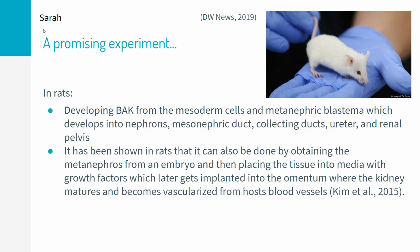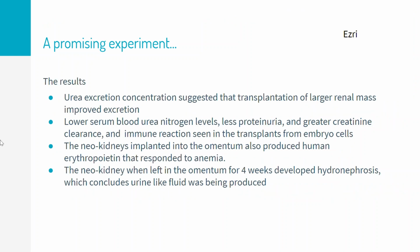the metanephric blastoma, which develops into nephrons, and mesonephric duct, which then further develops into collecting ducts, ureter, and renal pelvis. It has been shown in rats that developing a bioartificial kidney can be done by obtaining the metanephrons from an embryo and then placing the tissue into media with growth factors, which later gets implanted into the omentum where the kidney matures and becomes vascularized from host blood vessels.